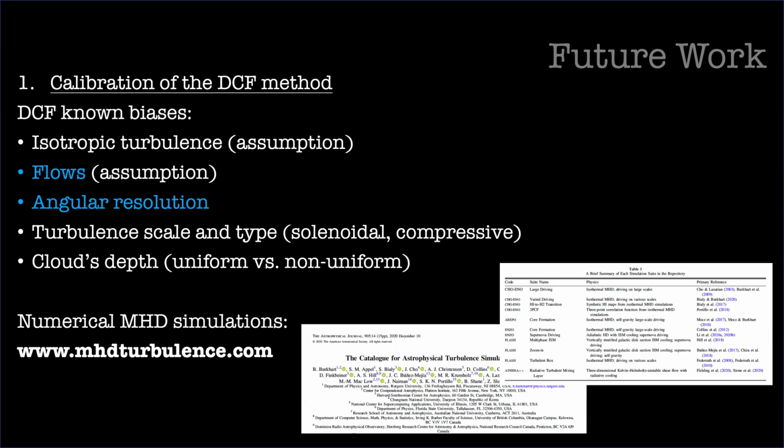And for that, we want to use MHD turbulence simulations to study several of these biases or assumptions. Now, there is a project called the CATS, or Catalog for Astrophysical Turbulence Simulations. This provides a relatively large amount of data publicly for use that we will start using to achieve this calibration of the DCF method.